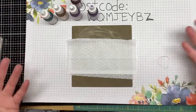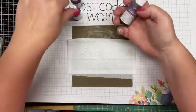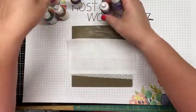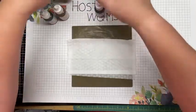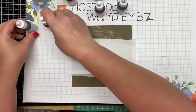So all you're going to do is pick out whatever color re-inkers you want to use. I am using Fresh Freesia, Gorgeous Grape, the two Polished Pink and Magenta Madness, and then Pool Party and Pale Papaya for my colors.